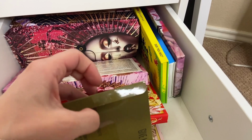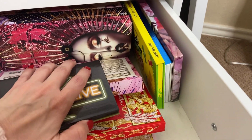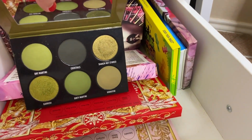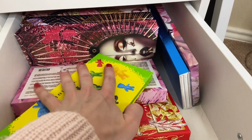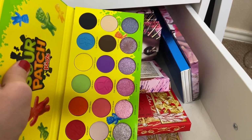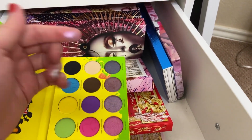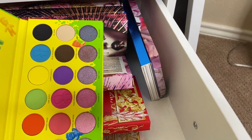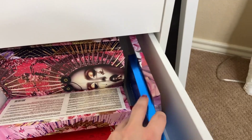Oh my gosh, you guys, I wish I could have caught this reaction, I wish my audio wasn't gone on this, because I was so excited to have rediscovered this palette. I completely forgot that I had it, so to find it was literally like Christmas. Then the Sour Patch Kids by Morphe. I love the theming on this. In the times that I've worn it, I've actually gotten quite a few compliments, but I find that I just don't reach for it, and I know it's because of that last row. They're more like topper shades, and you guys know how I feel about topper shades. I love me a good metallic punch of a shade, and this just doesn't do that. It's still lovely though, but I think I'm going to move that one on.